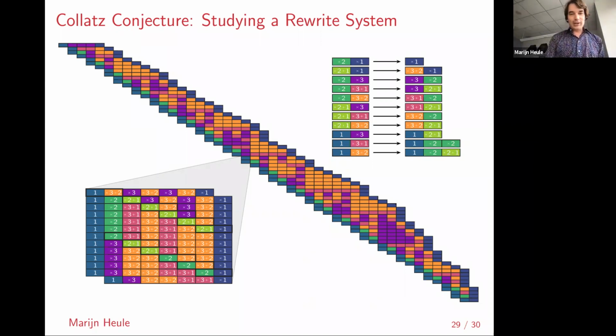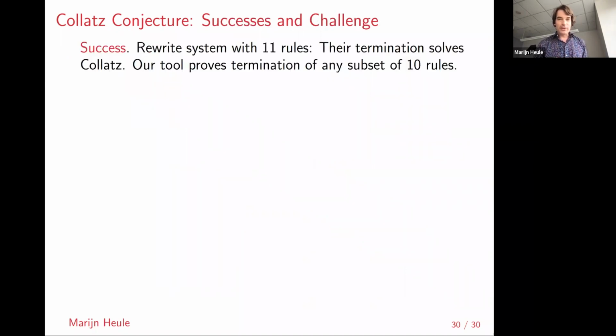Of course, it might not be realistic to expect this to be successful, but we have some interesting successes so far. The first success is that we have these 11 rules, and if we had termination of all 11 of them, we would prove Collatz. That's maybe too big of a goal, but if we drop any one of the rules, then we have a set of 10 rules, and we can show termination of all these subsets of 10. So that means that if we somehow were able to eliminate one of the rules, then we actually solve the problem.